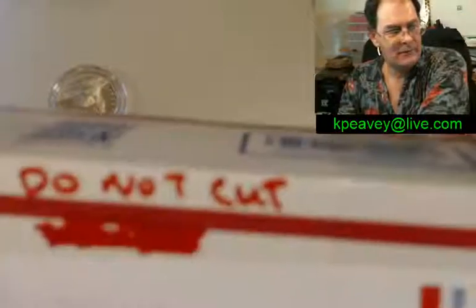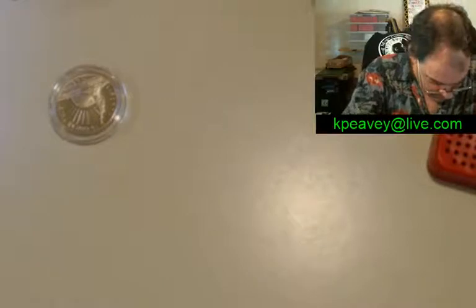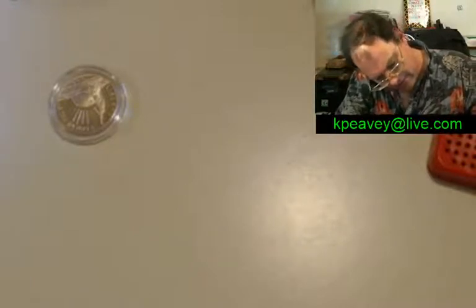It says do not cut. Now what do I do? Do not cut. I'm going to cut it. That's what I got to open it with. Yep, when all you have is a hammer, everything looks like a nail. Okay, I'll do a different direction here. I'll cut at the edges where the tape is. Yeah, then I should be able to rip it apart.